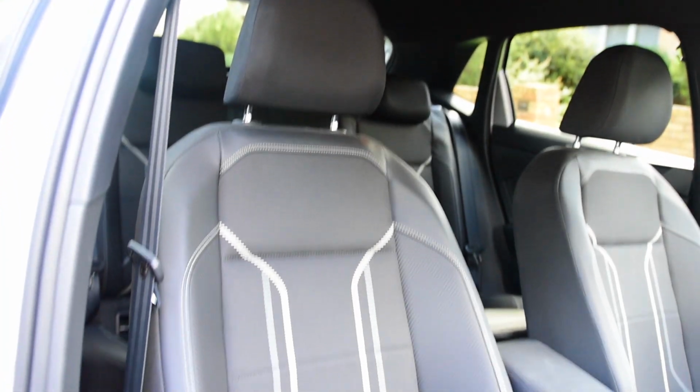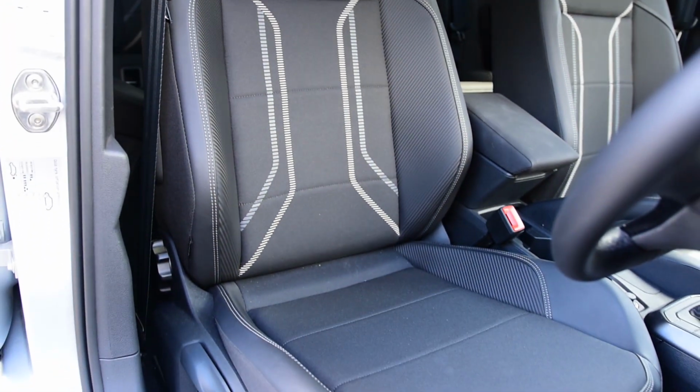Oh, and before I forget, these seats, they are extremely comfortable. I'm kind of in shock.